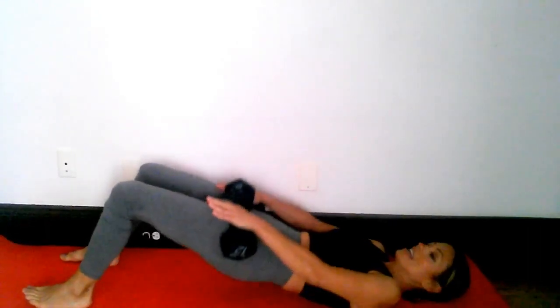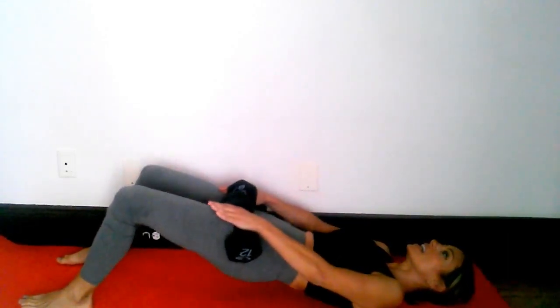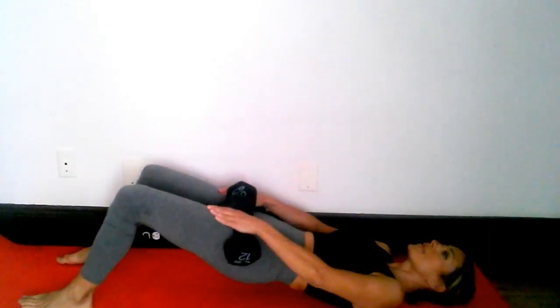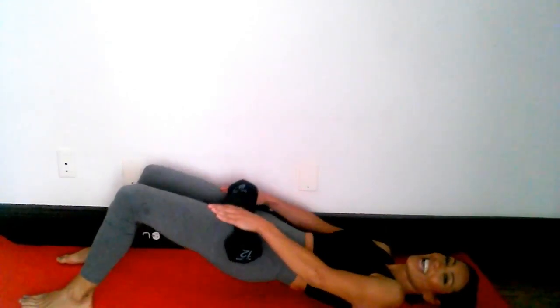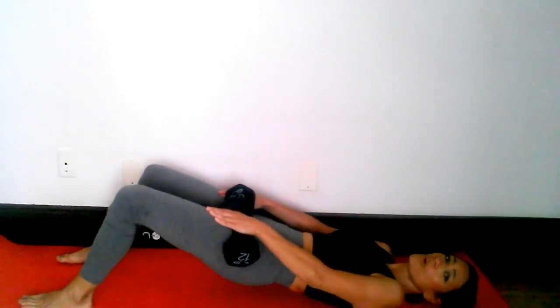We're going to do pelvic squeezes for that tush for 20, 19, 18, 17. 10 mini squeezes. 10, 9, 8, 7, 6, 5, 4, 3, 2, 1. Squeeze, squeeze, squeeze, squeeze, squeeze. Burning. But, let it down.